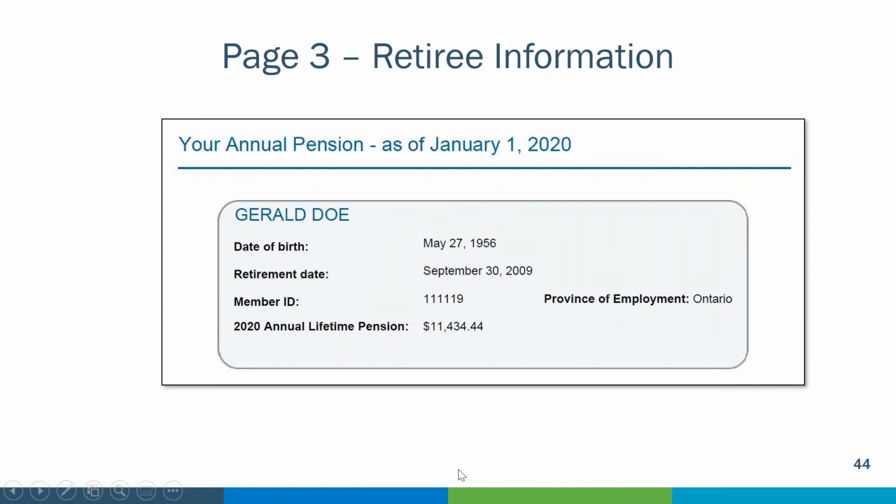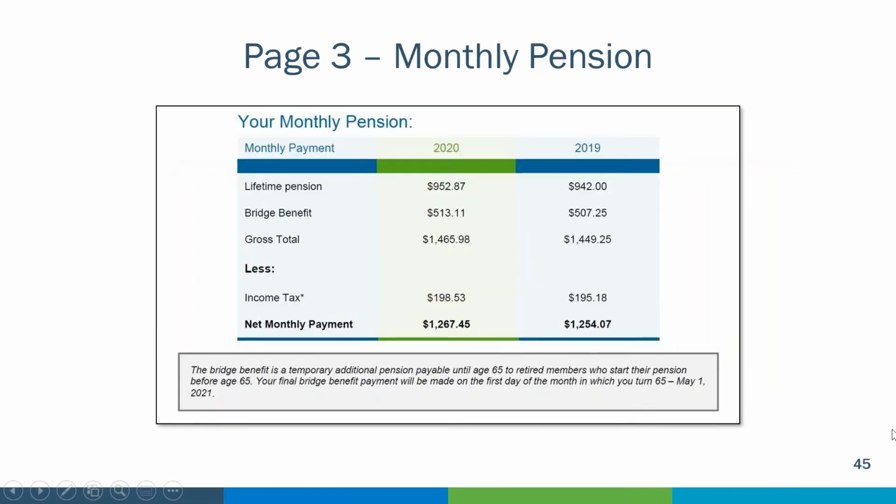Page 3 shows basic information pertaining to the retired member: date of birth, retirement date, member ID, province of employment, and their annual lifetime pension. Page 3 also shows the retiree's pension as of December 1, 2019 and January 1, 2020.